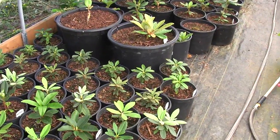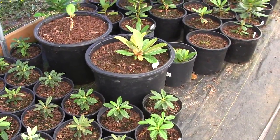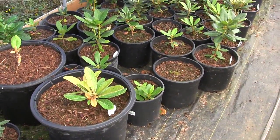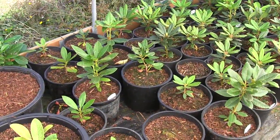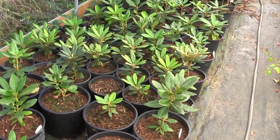So these are in 2-gallon pots here. I'm getting to a point where my landscape is just filled up with rhododendrons. I still have more areas that I definitely want to landscape in them, but I need to clear some more land to do that, so I'm going to have to start selling more of these guys this year.